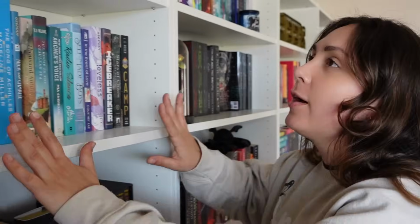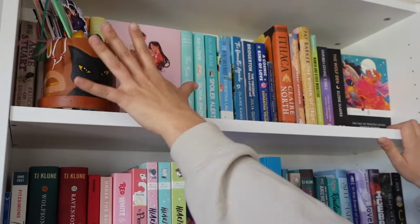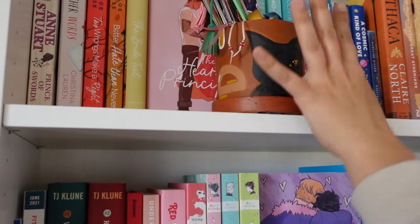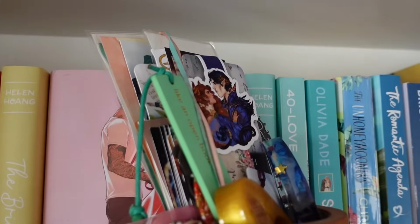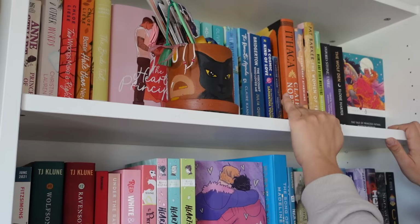I'm ready. Okay, great. So starting off with the top shelf here, these are basically what I would call contemporary romances. Yes, a friend did make this for me. This is Sherman. It's going to hold all of my bookmarks. You can see Carden and Jude right here. And essentially just all the contemporary romances, some that I've read, some that I haven't.